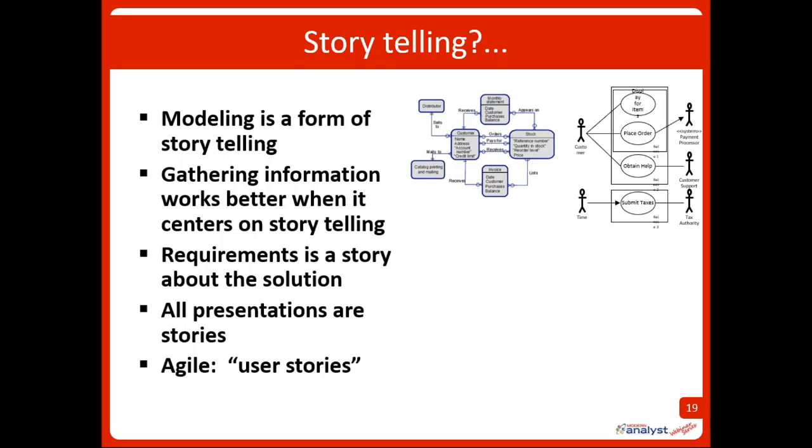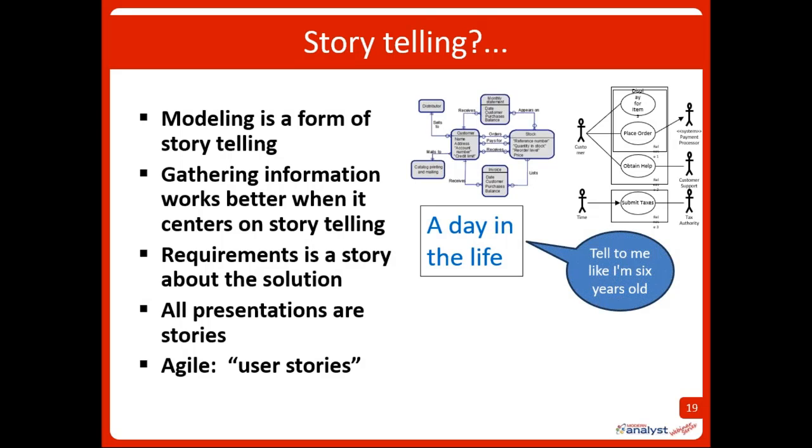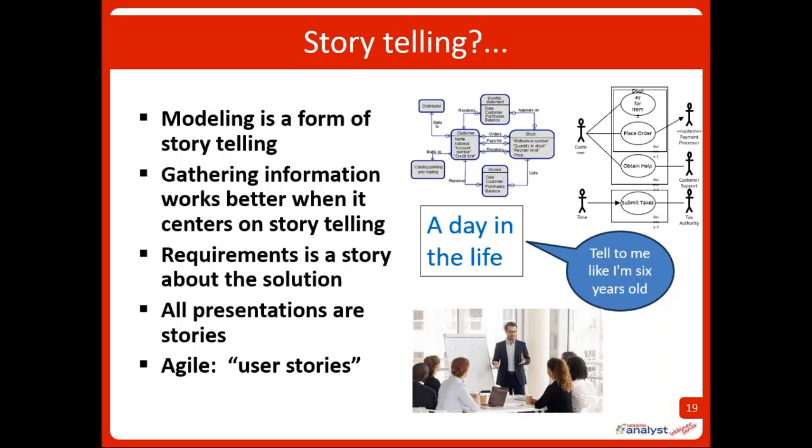When we're gathering information, we can use storytelling. A day in the life, if you've ever used that technique. That's nothing more than tell me a story of what you've done from the time you come to work till the time you leave. Many times I've used this phrase, I don't quite understand what it is you're saying. Tell it to me like I'm 6 years old. Tell me a story. Every presentation that's done should be a story.